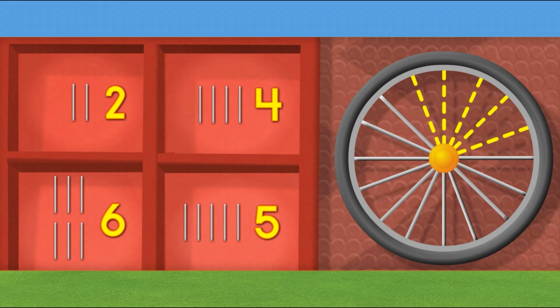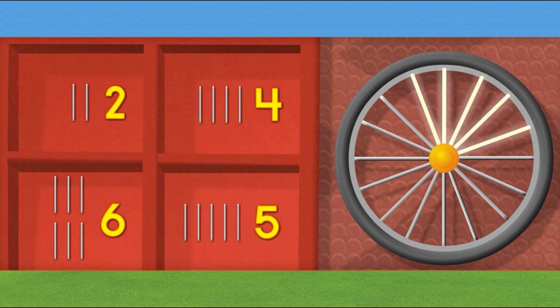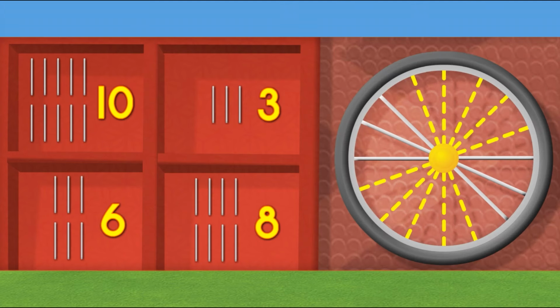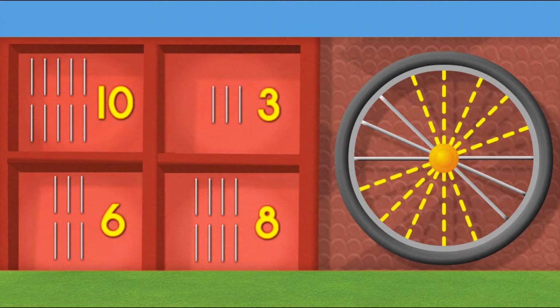Which of these groups of spokes will fix this wheel? Five spokes. Great job! You found the right group of spokes. We have one more wheel left to fix. Here it comes. Count the missing spokes. Then, click on the new group of spokes that has the same number.